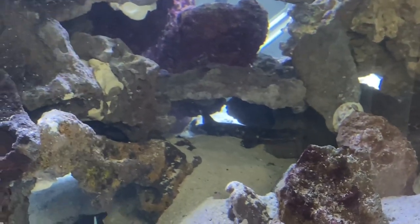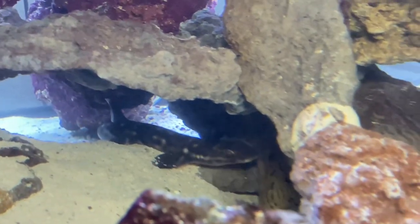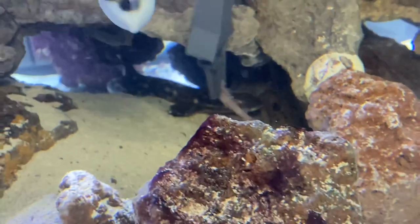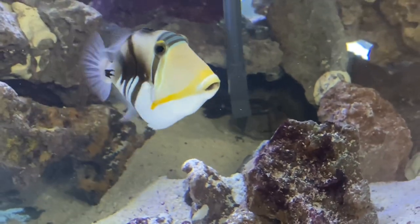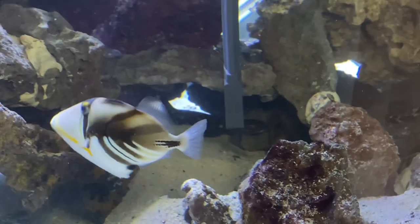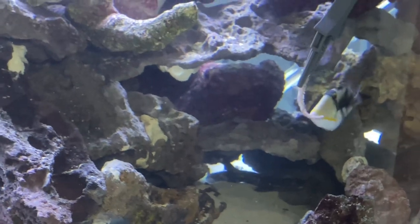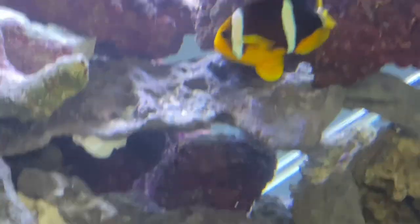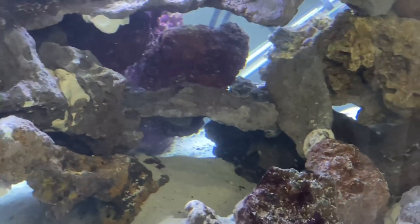Nope. I didn't really expect him to eat, but I wanted to at least give him a shot just in case he was really hungry and wanted to eat something. Try one more again. No, Picasso wants some of that. Of course. Oh, both of them. Okay, well. All right. Okay, Picasso.